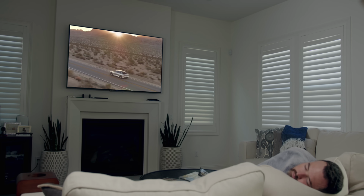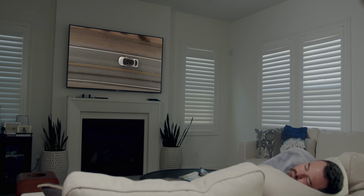We build cars that inspire both heart and mind. We are Lucid.